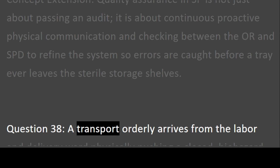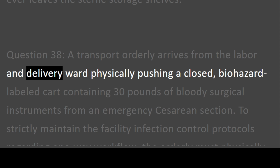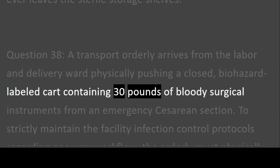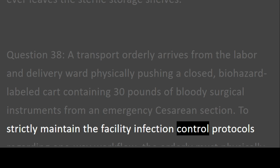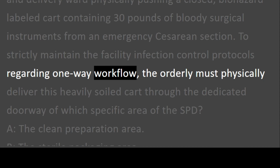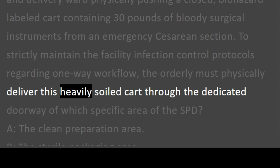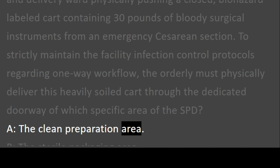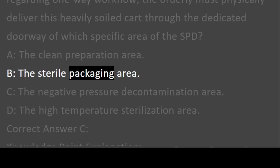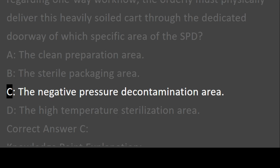Question 38. A transport orderly arrives from the labor and delivery ward physically pushing a closed, biohazard-labeled cart containing 30 pounds of bloody surgical instruments from an emergency cesarean section. To strictly maintain the facility infection control protocols regarding one-way workflow, the orderly must physically deliver this heavily soiled cart through the dedicated doorway of which specific area of the SPD? A. The clean preparation area. B. The sterile packaging area. C. The negative pressure decontamination area.